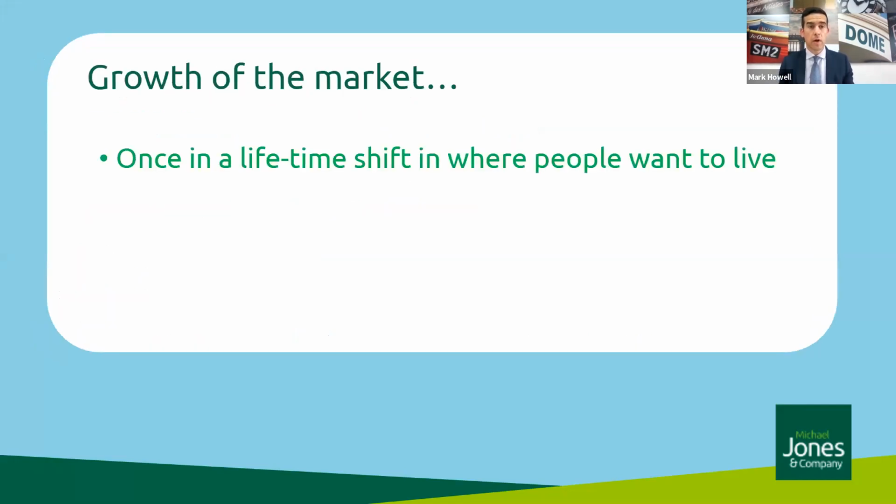So why is the market growing? Well, there's this once in a lifetime shift of where people want to live. Off the back of COVID, I spoke about this a couple of webinars ago, people made decisions that they were changing where they wanted to live for various reasons. They wanted to be near green open space, or near the sea, or just have that feeling of space and less population, which is a real serious consideration now, as I think we're all resigned to the fact that coronavirus isn't going anywhere for a while.